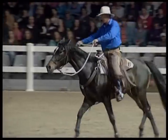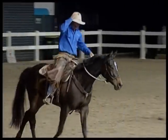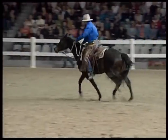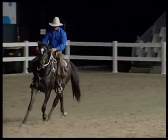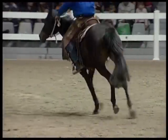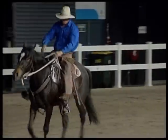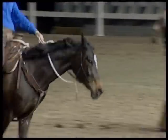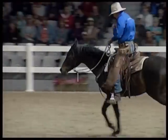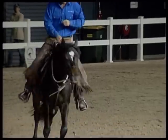Those trying to guide this horse with an open rein, direct rein, let him stretch out. Just try and leave him alone. Whoop, I'll get my stirrup back before we do much more. Pretty good. We're just going to sit down, not do a lot, and see what happens. We'll just see if he can come back.